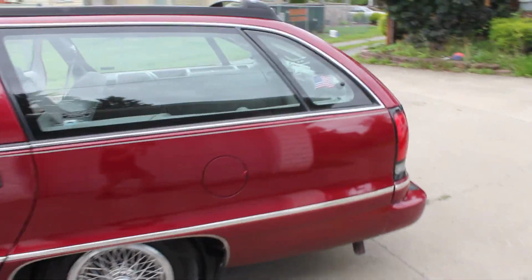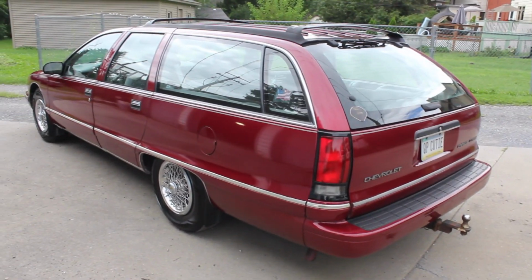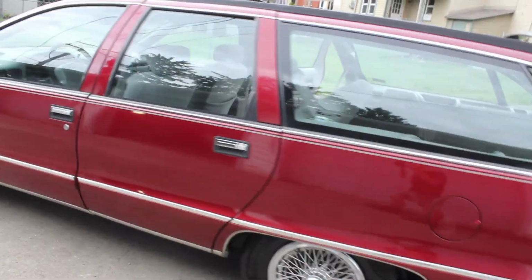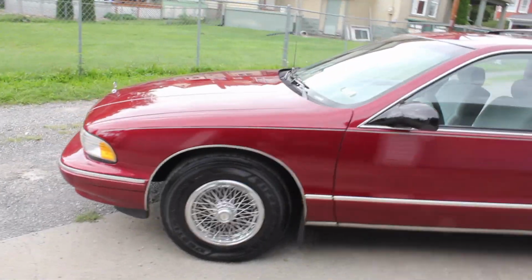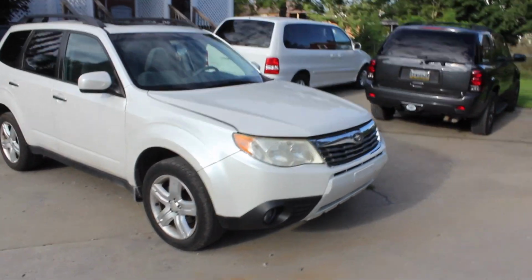But back when they bought it new, they used it as a horse farm vehicle. They often hauled hay and other stuff in it. But I can definitely tell they always kept it nice and detailed, because after all the years of that hard farm work, it still looks brand new. And with 218,000 miles, that's amazing. Alright, so the Caprice is out of here, and now it's the Subaru's time to shine.